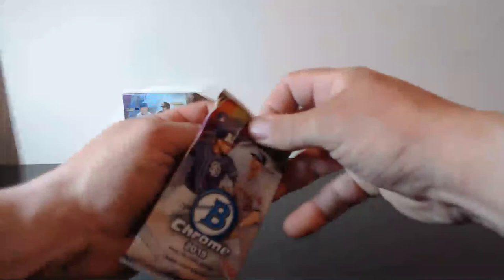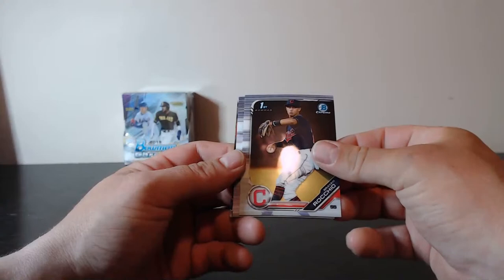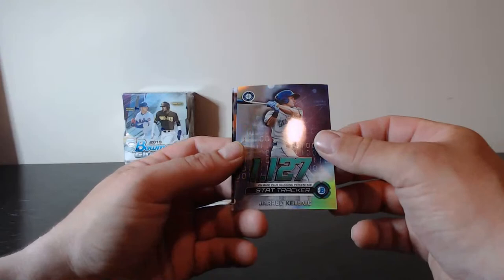First Bowman, Brian Rocchio, Indians. First Bowman, Alejandro Kirk, Blue Jays. Stat Tracker, Jared Kelenic, Mariners. Aaron Judge, Francisco Lindor. Last pack of box number 11.